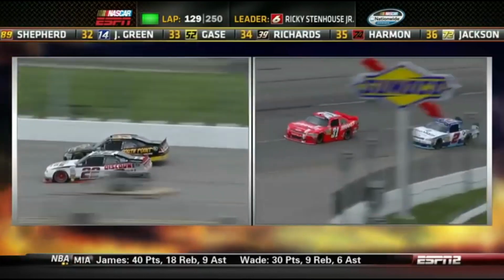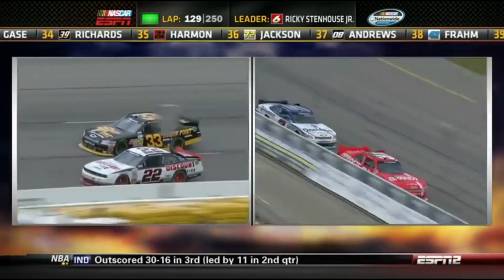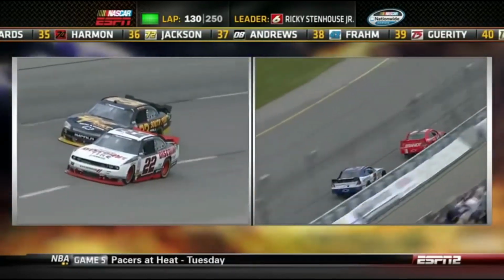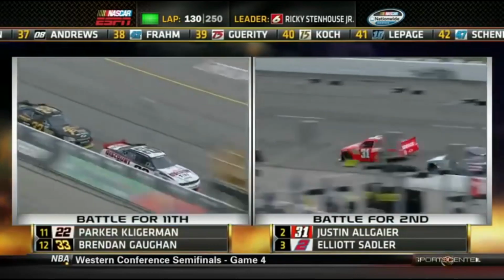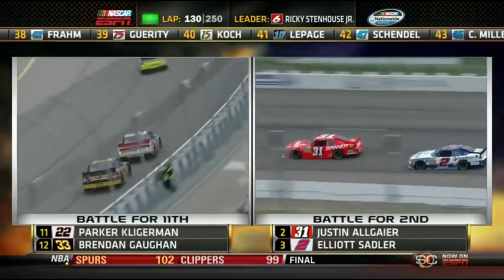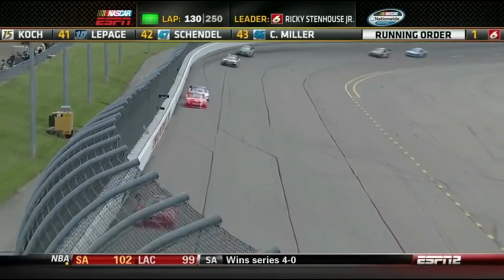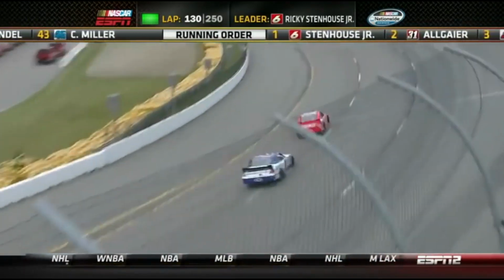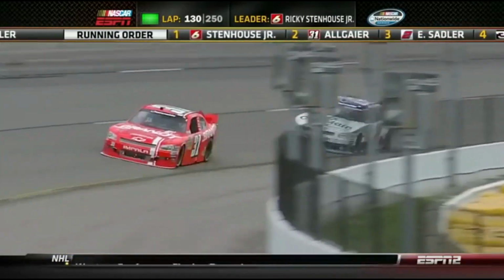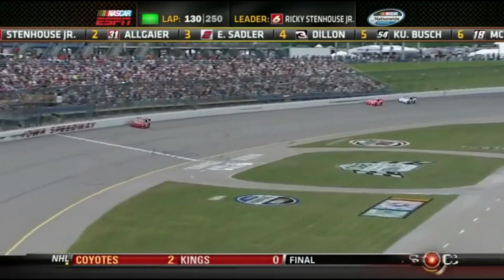Up here to practice and qualify and race Saturday and Sunday. And for second place, Allgaier 31, Sadler 2. You've said that quite a bit today. I have. Sadler actually still trying to figure out a way around this 31 car. And pretty fair to say, this has been the best performance we've seen from this 31 and Allgaier so far this season.